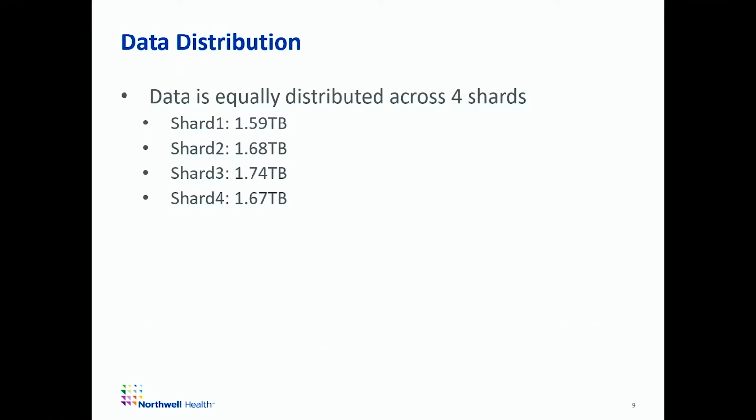What about the size of the databases? In this four-node shard cluster, data is equally distributed across four shard nodes. In shard one, there's almost 1.6 terabytes, 1.68 in shard two, 1.67 in shard four. That comes to a total of 6.68 terabytes. That's a lot of data to query against.